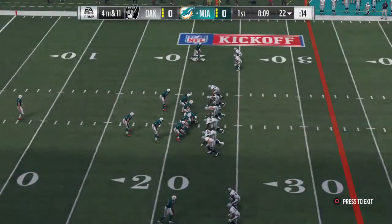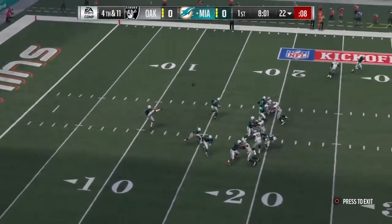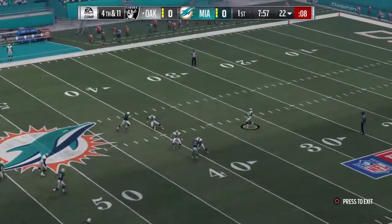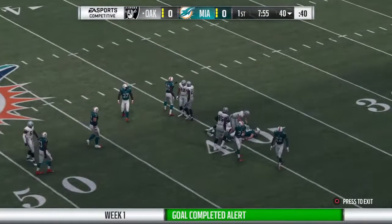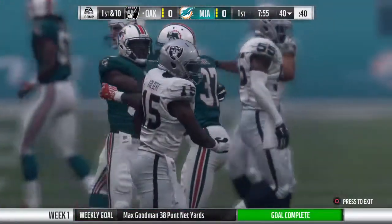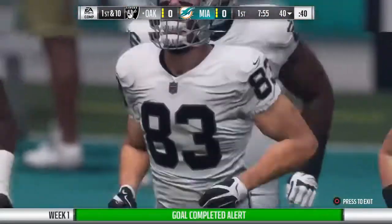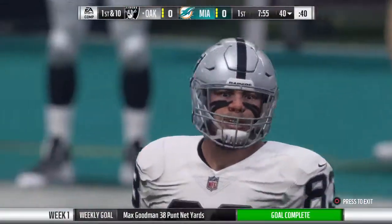The Dolphins will send out the punter now, as he's on to punt for the first time this afternoon. And it's fielded at the 34. 42-yard punt, 6 on the return. And the Raiders will take over now, 1st and 10. And now Oakland ready to take the field. And a 3-and-out on that first drive. We'll see if they can do better here.